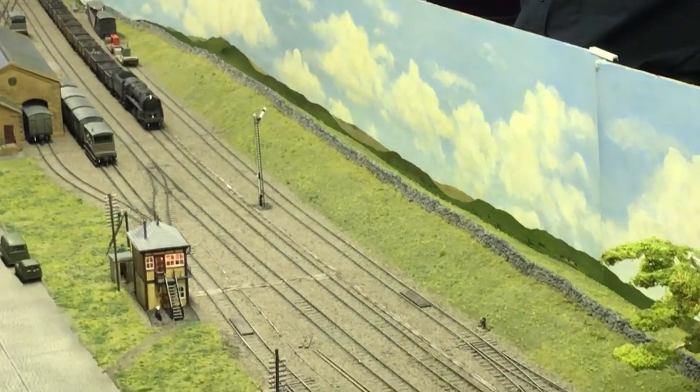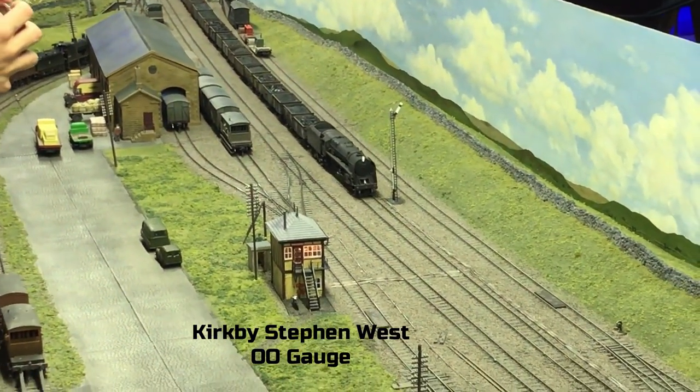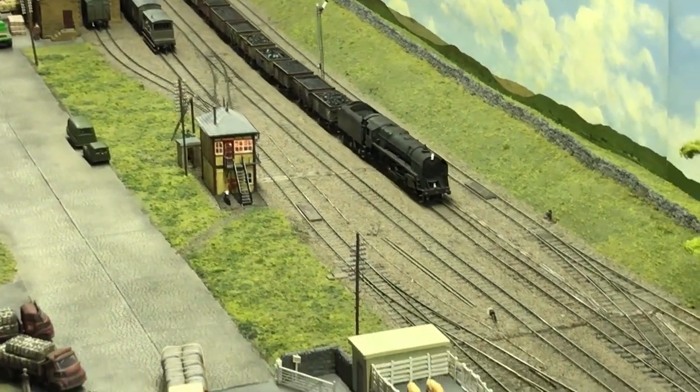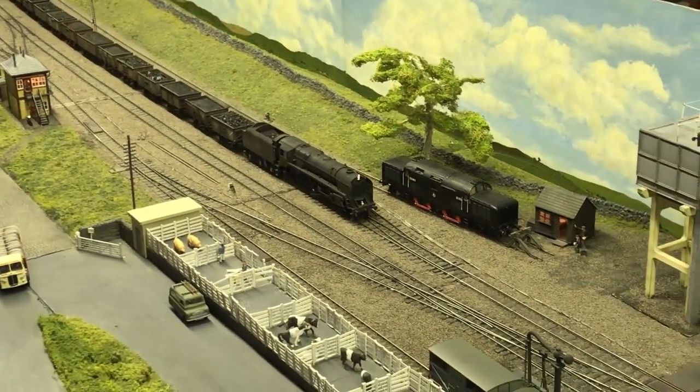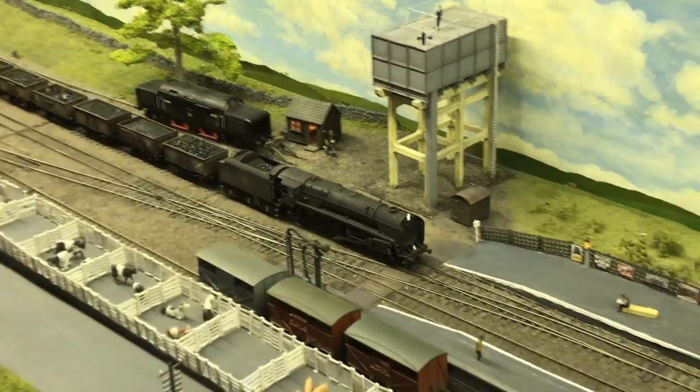This 00 gauge layout is called Kirkby Stephen West, exhibited by Ian MacDonald and Martin Wright. This layout depicts Kirkby Stephen West on the Settle and Carlisle line between 1955 and 1964, modelling the transition from steam to diesel.